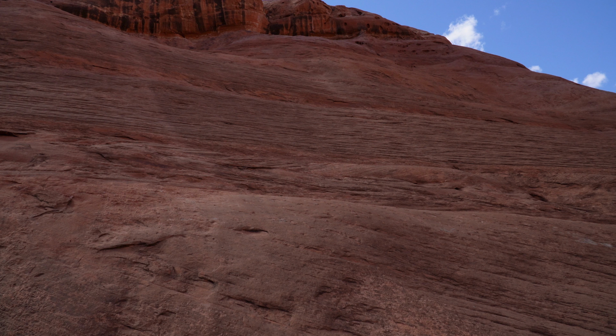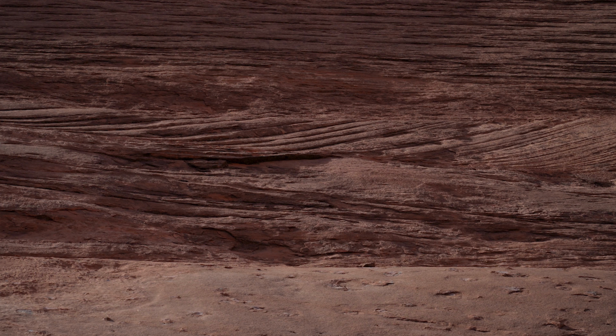However, what's really cool is that if you look about maybe 40 feet up, you can see where the wind direction actually switches and the crossbeds are moving in a different orientation. But like I said, these dunes were deposited some 180 million years ago during the Jurassic period.